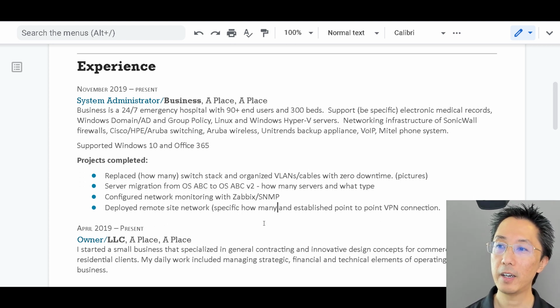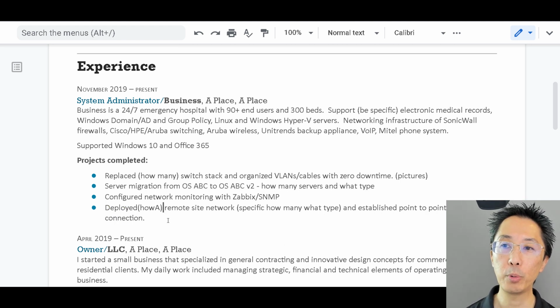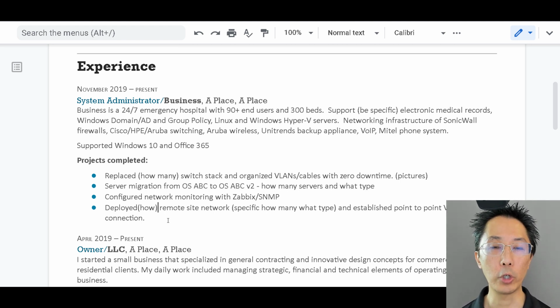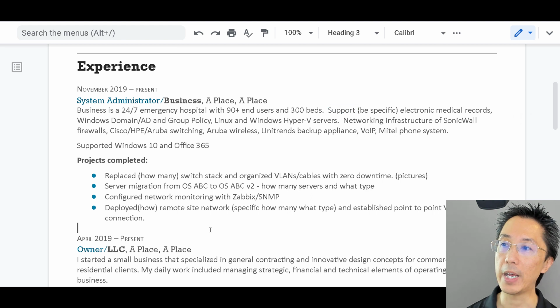How many? What type? AnyConnect. Was it Palo Alto? Be specific. How many? What type? And deployed. How? How did you deploy them? Did you reinstall everything? Were you touching all the devices? Just don't say deployed. It's kind of the same vague word as support. So get rid of that.